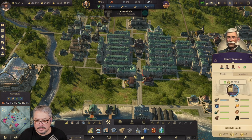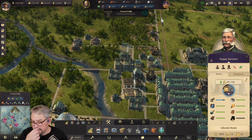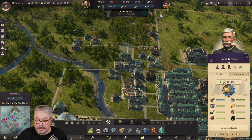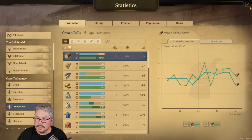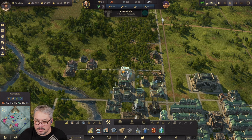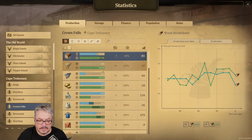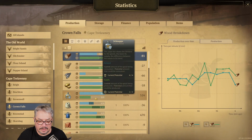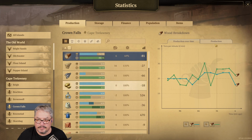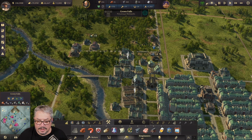And yeah, spectacles. We're gonna have a big problem cascading here. Hang on. We're gonna build something else here, light bulbs, wasn't it? Right. So this is all gonna just throw everything out of whack. Why do we not have enough schnapps? Alright, we need to fix one thing at a time.